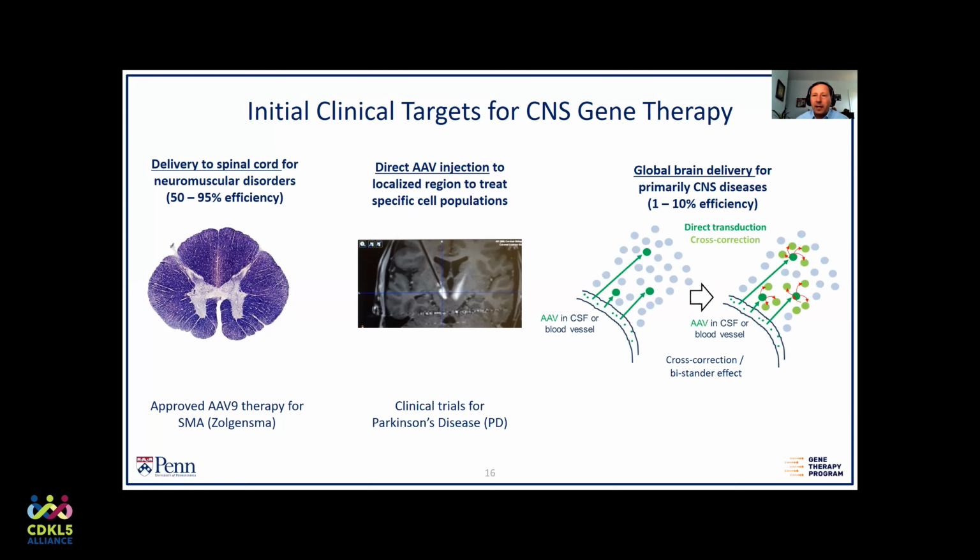Global brain delivery for primarily CNS diseases, unfortunately, is still somewhat inefficient. It is pursued in a number of clinical trials right now, primarily for lysosomal storage disorders. For the lysosomal storage disorders, the gene therapy relies on an effect called the cross-correctional bystander effect. In this setting, the AAV vector is not only transducing the neurons as a primary event and expressing the gene therapy product there, but the gene therapy product, which in case of lysosomal storage diseases is an enzyme, is being secreted from those primary cells and now can affect the surrounding cells, thereby multiplying the effect of the primary transduction.